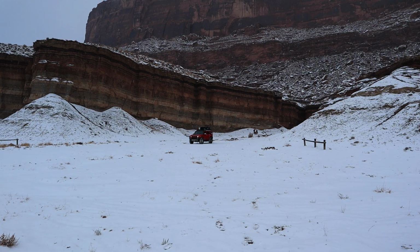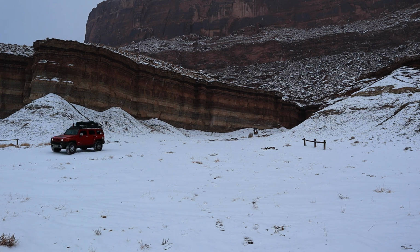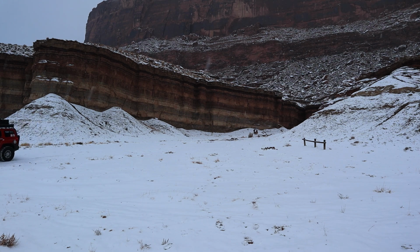Join us next Friday as we continue down this trail and explore ancient pictographs, dinosaur footprints, and a top secret tunnel as the snow continues to move in.